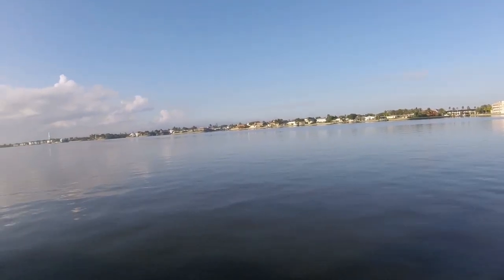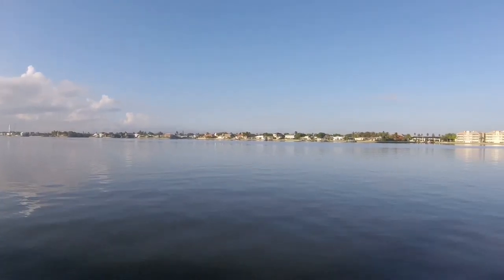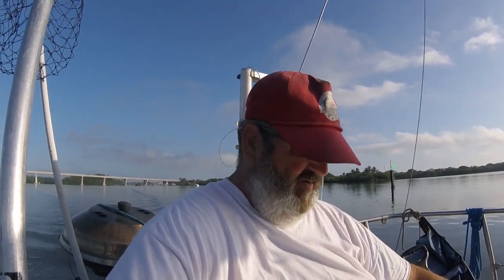Down here in Florida, you see a lot of houses with screening around them. That's to protect, obviously, the occupants from the mosquitoes that are prevalent in this area. I know sleeping on the boat, I get eaten up. Probably got 3 or 4 new mosquito bites last night alone.